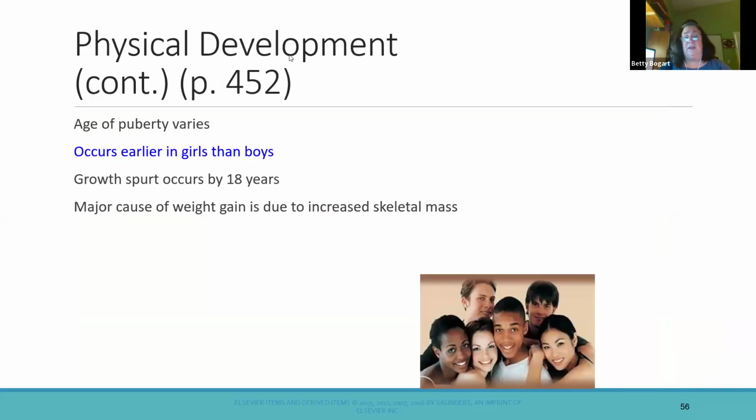Puberty, you have some kids that go through it, girls that start at 9, 10, and some girls at 12, 13. It's all normal. If they're not having their menses by 15, of course, that's something that has to be explored. But usually those are the ages. And usually growth spurts occur by 18.